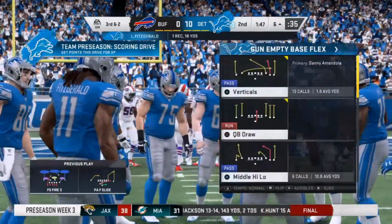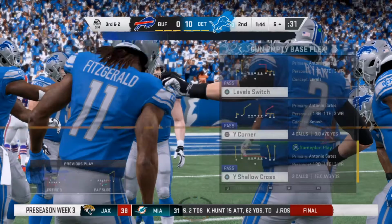And happy. A good pickup there, 18 yards as they get closer for 3rd down.